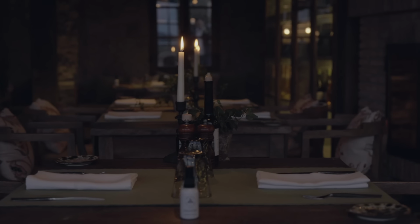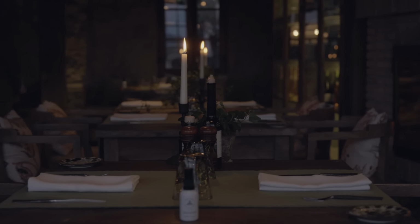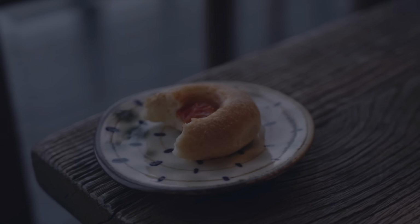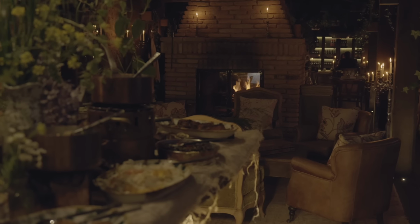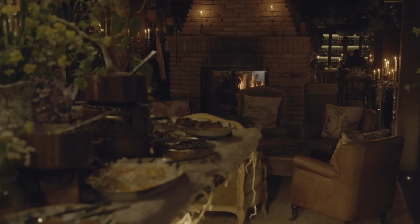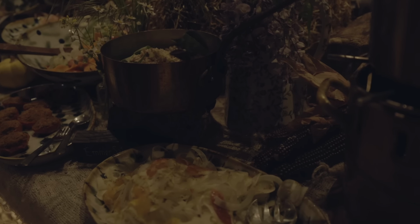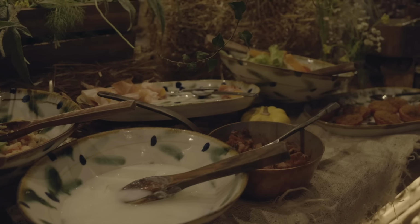This is an experience with live gentle music playing, candles lit, the fire roaring in the fireplace, and all the while we delighted in the Tuscan most traditional and homey food, while the day waned and the landscape sank into the darkness.